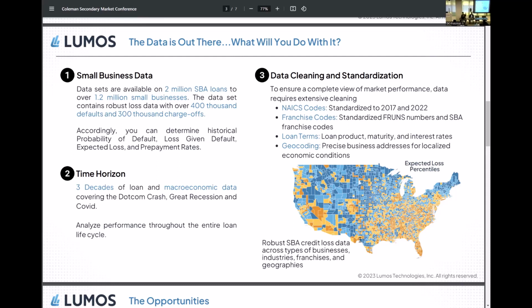So thinking quantity, time horizon, and then the third piece is quality. You need to have appropriate quality of data to make sure you're making your best decisions. And we've all seen data sets. No human is perfect. No technology is perfect. There's going to be errors in the data set. So we go through a really significant data cleaning and standardization process, important for making sure the data you have is accurate.